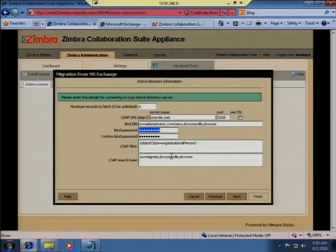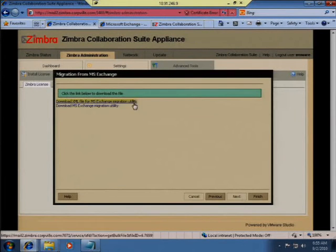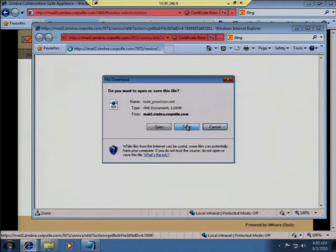Let's see, Corpville. I got 2. Top. Even better. We can see that it already found one account out of LDAP, so we know that our LDAP settings are correct. We'll click Next. Cross my fingers here. It's the joy of a live demo.